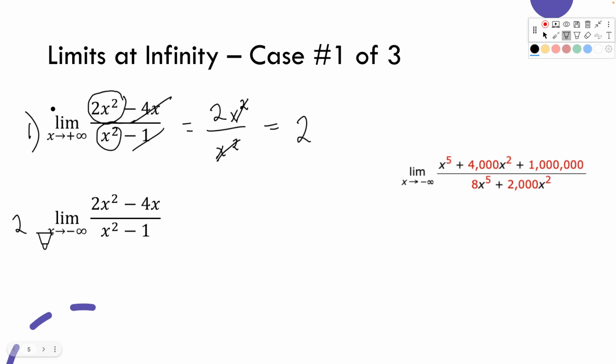How about number 2? They look awfully similar. Oh, they are similar, but one's going to negative infinity. These are the types of things I miss. This one's going to negative infinity, so we've got to talk about this a little bit, because does that mean that it's going to go to negative 2? Well, let's go through the steps. What's the important parts of this function? Since we're going to negative infinity, a big negative number, right? What are the only parts that make a difference? 2x squared over x squared. Okay, same thing.